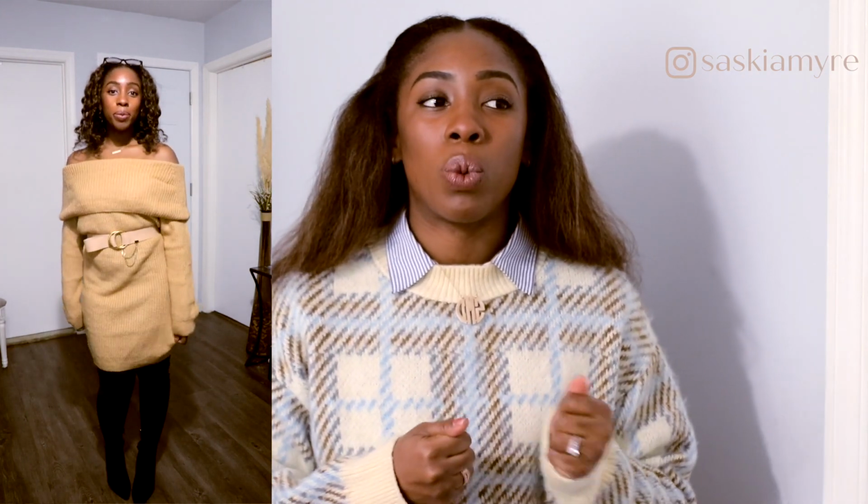It doesn't give me the structure that I like to find in materials when it comes to sweater dresses, which is why I also am not crazy about the material of the first sweater dress that I showed you. I wish that it was a bit more firm and held its shape just a bit more. It doesn't drape the way that I would like it to, and overall it just doesn't give me that luxe feel that I like to have in all my pieces. So this piece I will be returning as well.